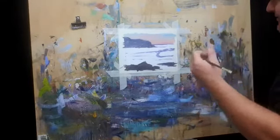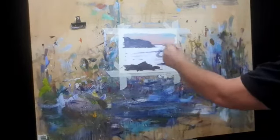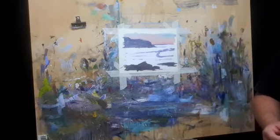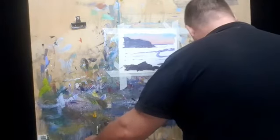So I haven't got a photo reference or anything like that. It's just introducing a couple of big shapes and working off that. So that's what we're doing. Okay, now I'll just give that brush a little bit of a clean.